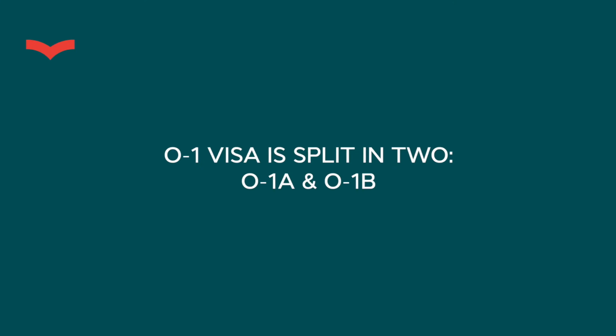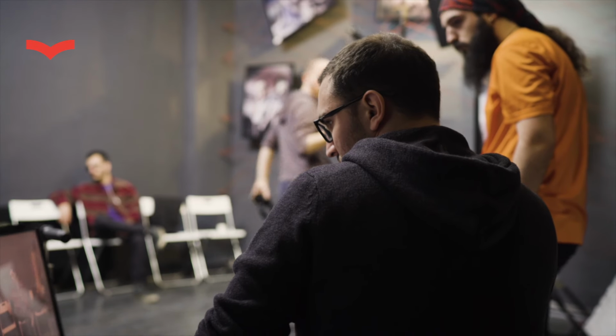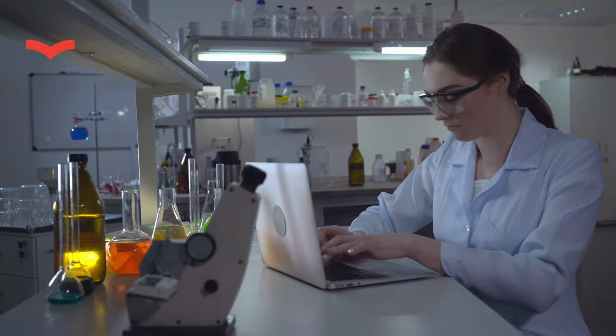Number two, the O-1 visa is split in two, O-1A and O-1B. O-1B is for art, television, and movies, so for talents in those categories, and O-1A is for everybody else: business people, athletes, scientists, education, right? So they split. Why? Because there are different criteria that we have to prove for either one.